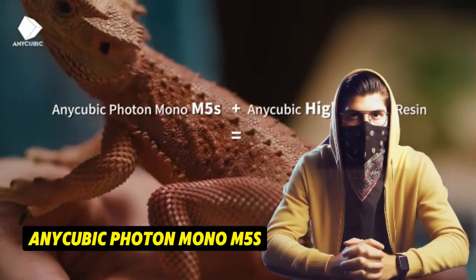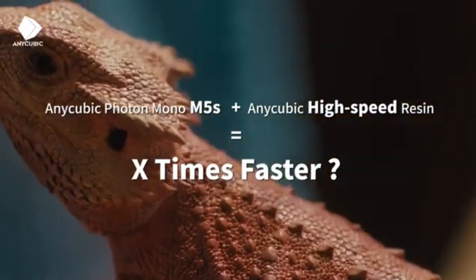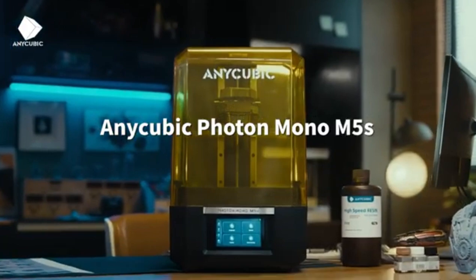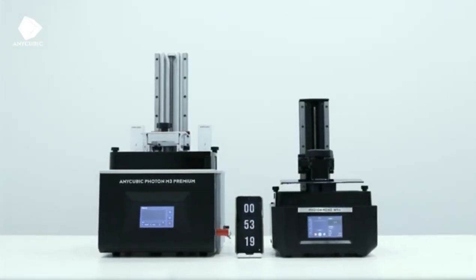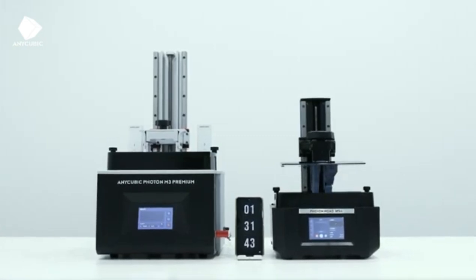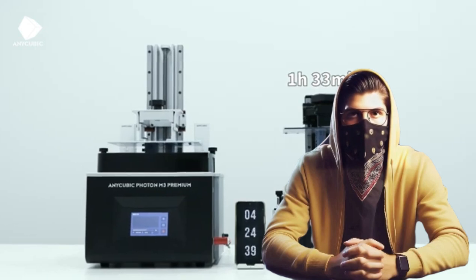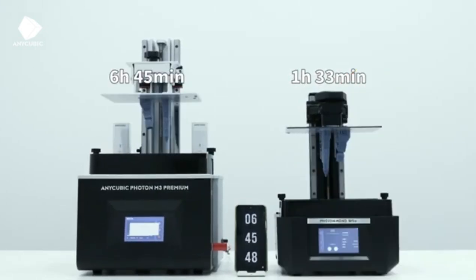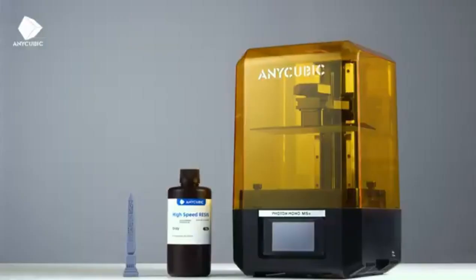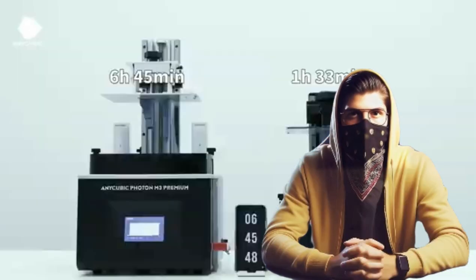Number 2. Anycubic Photon M5S, speed and precision combined. Picture this, a resin printer that levels itself, eliminating the guesswork and frustration of manual leveling. Enter the Anycubic Photon M5S, the first self-leveling resin printer that's as smart as it is fast. With an astounding x-axis resolution of 11,520 pixels, this printer delivers unmatched detail. It's so precise, it can render details finer than a human hair, thanks to its 12K monochrome LCD screen.